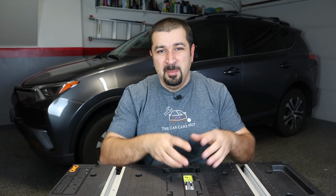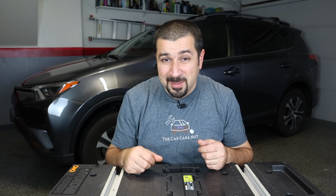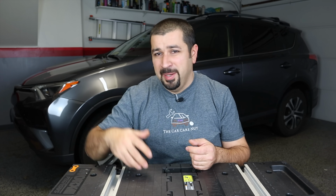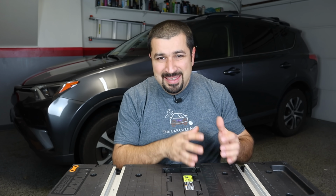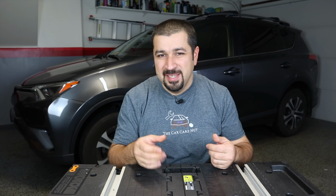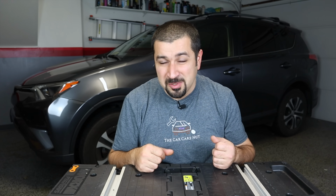Folks, please take care of your transmission. Transmissions are getting more expensive as they get more complicated and get more gears in them. But in the case of Toyota and Lexus products, if you take care of that transmission and the maintenance, they have no problem lasting 200, 300,000 miles and more. The main thing about Toyota transmissions is the fluid. You gotta replace that fluid every 60,000 miles or 6 years.